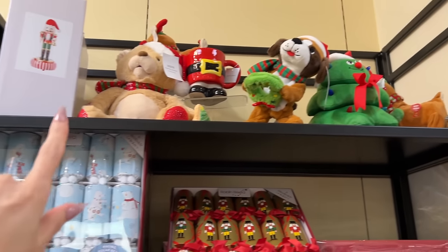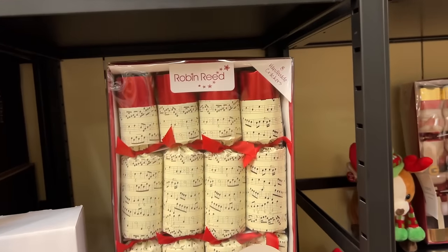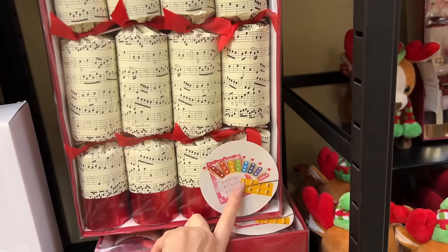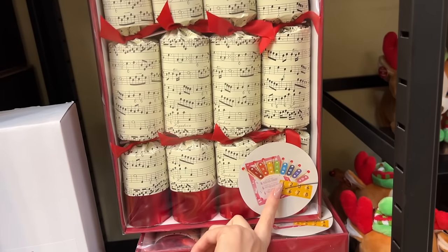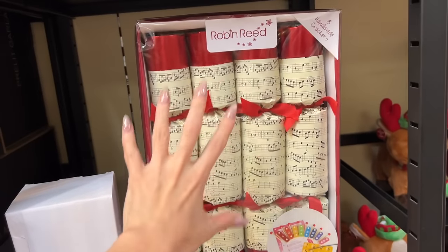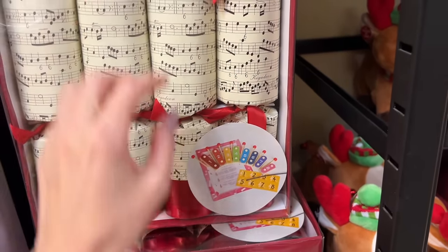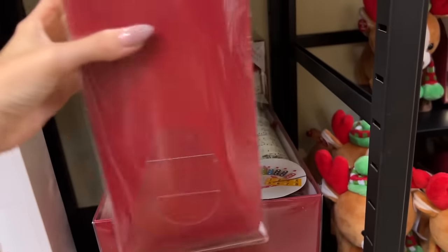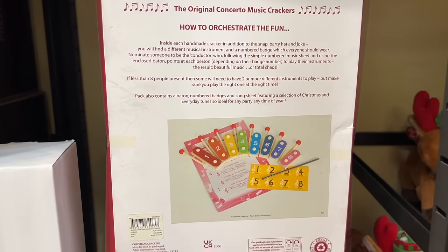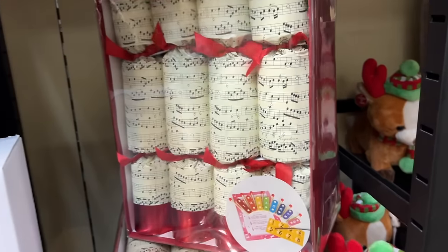Stuffed toy, nutcracker. What else we got? Oh, this is cute. I've seen something similar to this at a specialty store that I went to one year. I think I might have shown it in a vlog. But essentially you crack these open, there's eight crackers in there, and there's a little musical piece, and you can put them all together and make a thing. It's very cute. These ones are $45.